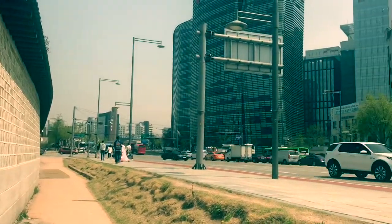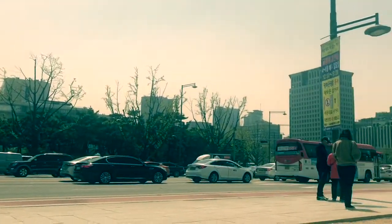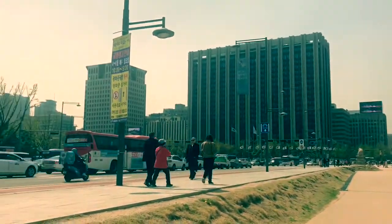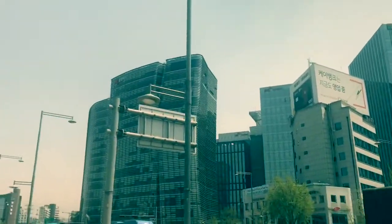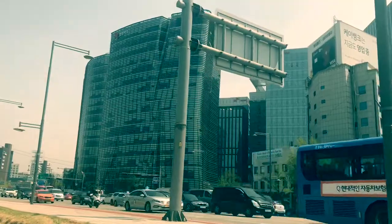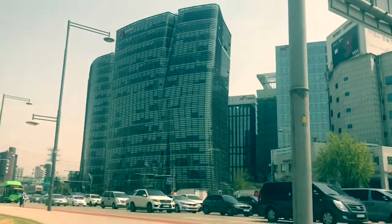I'll flip the camera around so you can see where I'm at. So yeah, it's one of the busiest streets around. Down there. Seoul is a very busy city and it has some very large buildings. It's the most populated city in Korea, so it's got to be pretty big. I love those buildings, those look cool.